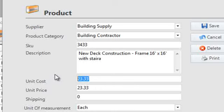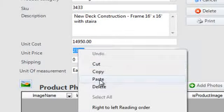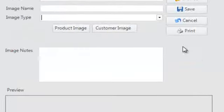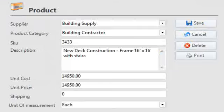Put that in there. Number lock, 14,950.00. And I'm going to do the same amount for the cost per unit. Copy it, paste. This is going to be a one-time purchase, so there's not going to be any shipping fees. If you wanted to add a product image, you can. I don't have an image of a deck, but you certainly just go add the image and then load it in for category and then just tag it to this product right here, which will be image type. It'll come in and just save it as the image. I'm going to go ahead and just hit the save button on this.